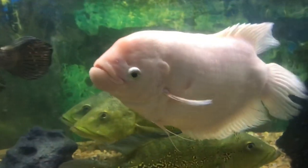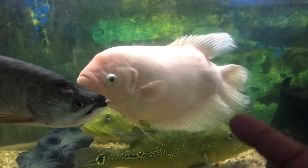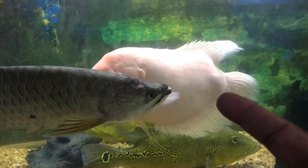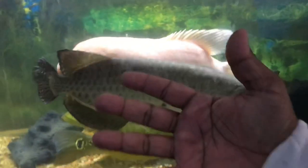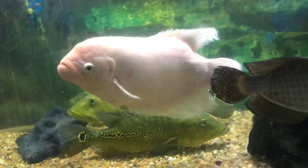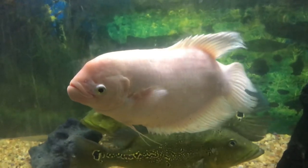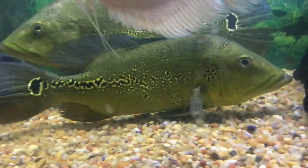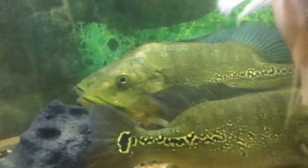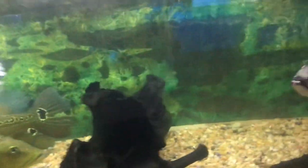Giant gourami. This looks like Joey's King of DIY. Big shout out to Joey. Check him out. This dude's massive. This dude's gotta be way bigger than my hand, over a foot long. If I was to guesstimate, maybe 13, 14 inches. Huge, look at that big peacock bass, guys. I am jonesing on these fish right now. Straight up jonesing.